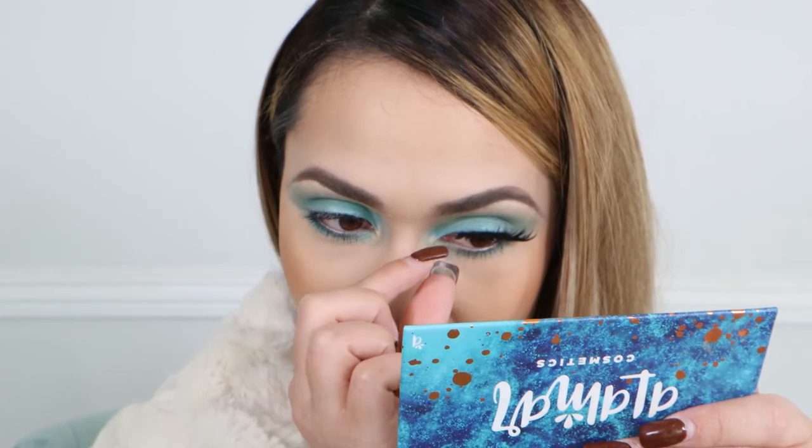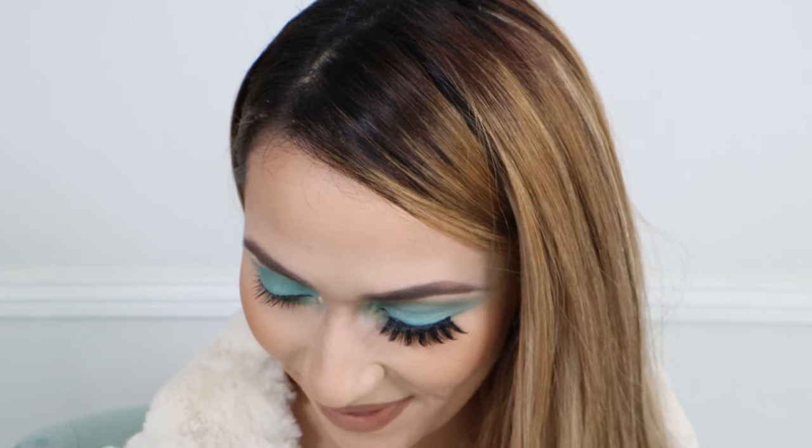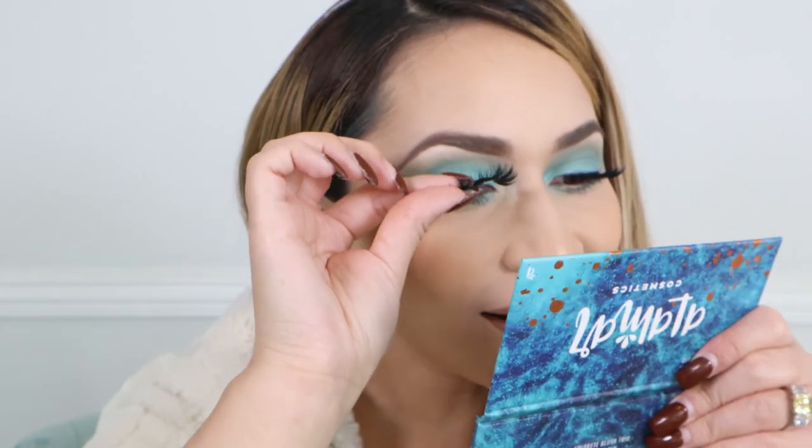So these definitely have a thicker band, a little bit harder to press down just because they are thicker, but oh my God. Jenny. Oh my God, girl. Impressed the freaking house. Like, oh my God.